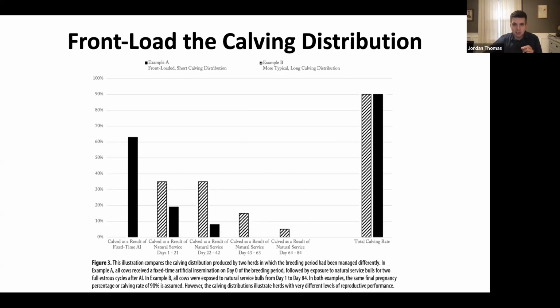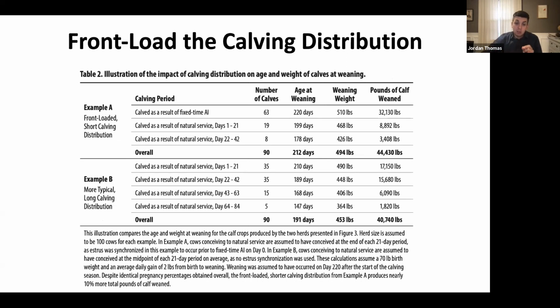Well, what does that then translate to, if we assume some typical birth weights and rates of gain from birth to weaning? I use 2 pounds here and a 70-pound birth weight. Now, if you just look at this, I think it's pretty telling. Some more information on how it's modeled exactly is put at the bottom.